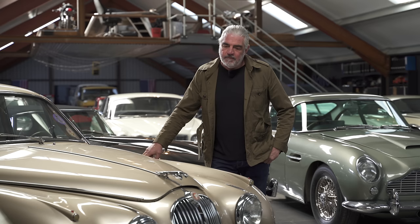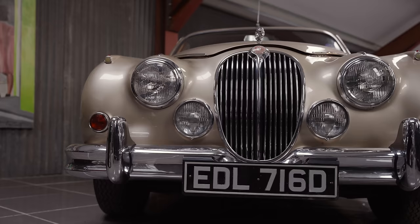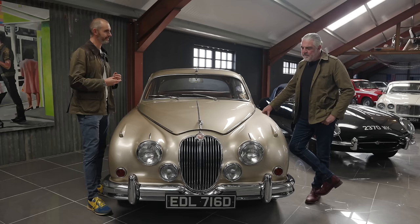I looked for an E-Type. Even a basket case was like £2,000 when I was that age. And on paper round money, I just thought there's no way I'm ever going to be able to afford an E-Type. But a Mark II, you could pick them up reasonably cheaply. So I always wanted one.